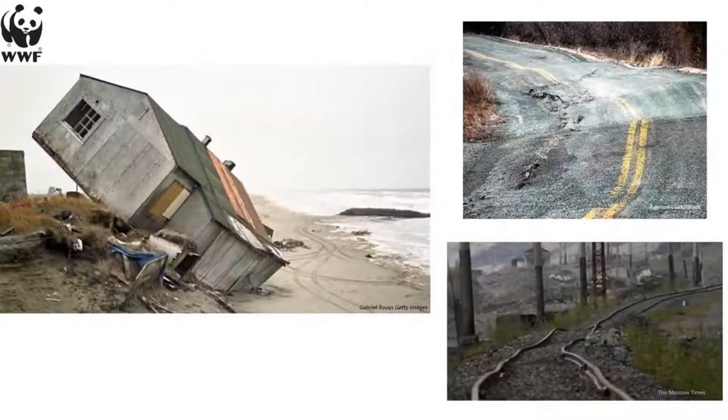The changing climate and resulting increasing temperatures mean that Arctic communities are seeing their homes and infrastructure, that is their roads and railways, become unsuitable or washed into the sea as the ground underneath them thaws or changes.